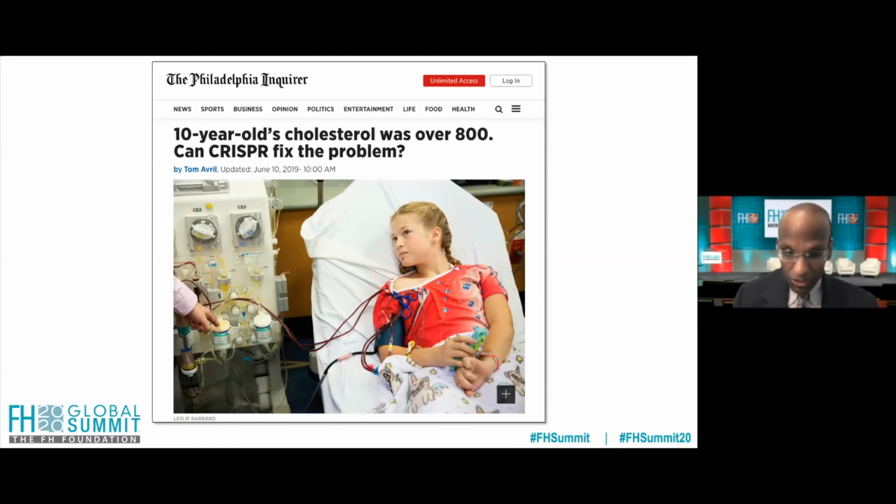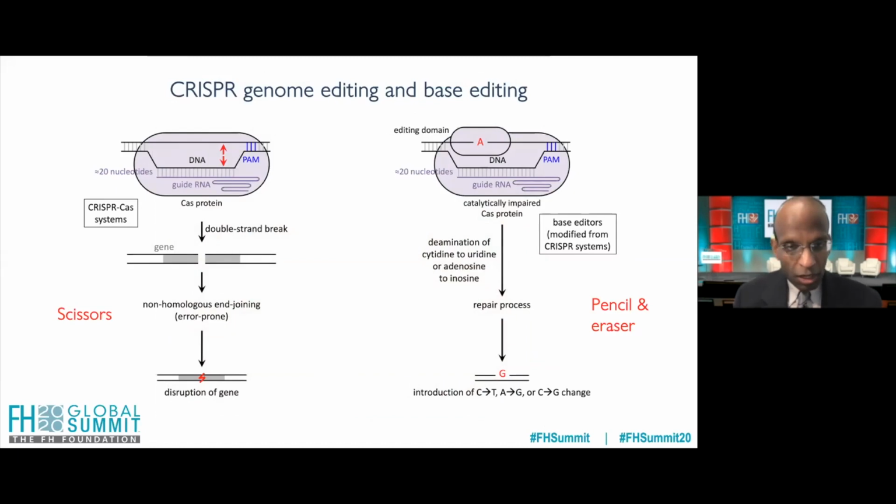This is not just medications you're taking every day, or injections you're getting. This is apheresis week in, week out, indefinitely, as things stand now. Now, this particular article asked the question, can CRISPR fix the problem? Can it address a condition like homozygous FH? So let's talk about CRISPR.